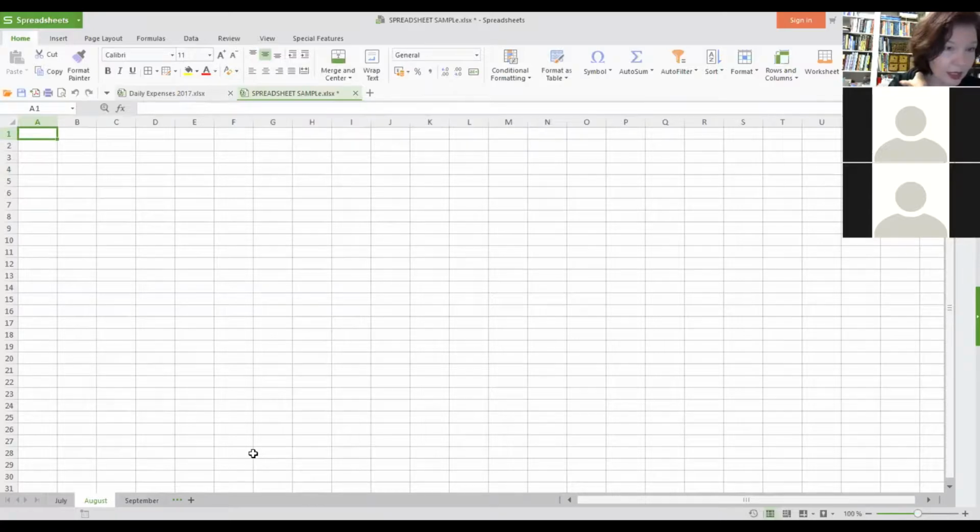Now we're going to go back to August, and then across the top, we're going to name each of these columns. Right now they're A, B, C, D, and we're going to go into that first row there, and we're going to give names. So the first column is going to be for the date. The next column is going to be for the expense. The next column is for the amount. The next column is for the vendor. So this is who we paid the money to.